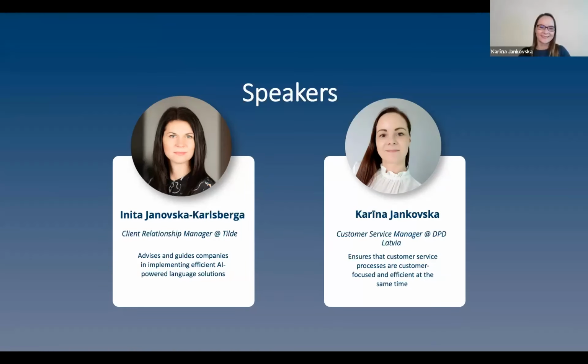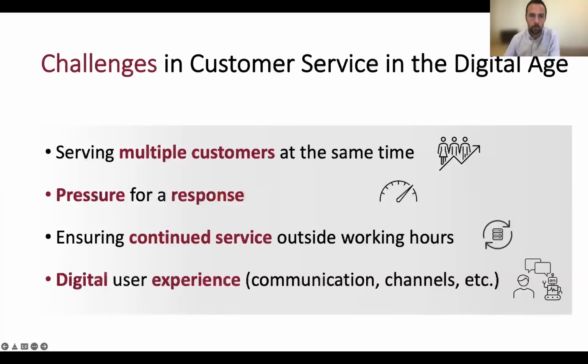So after this small introduction, let's move to today's main topic, which is customer service, technologies, automatization, and then also efficiency improvement and cost reduction. Before we jump with our guests to the topic that we'll cover most of our webinar, let's have a look at what the main challenges in customer service are in this highly digitalized era.